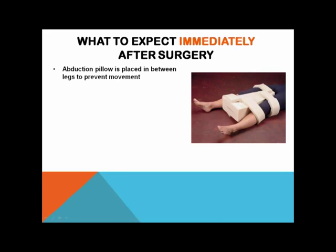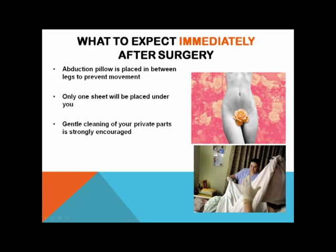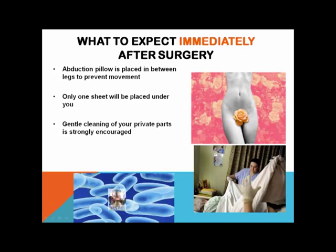Also, an adduction pillow like the one you see in front of you is placed in between the legs to prevent movement. Remember, we want to minimize movement as much as possible to prevent the surgical site from opening up. Only one sheet will be placed under you to maximize the effectiveness of the specialized bed. Gentle cleaning of your private parts is strongly encouraged. This is very important in maintaining hygiene and preventing infection.